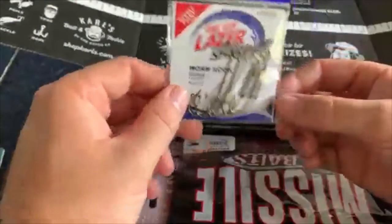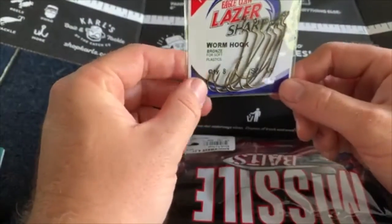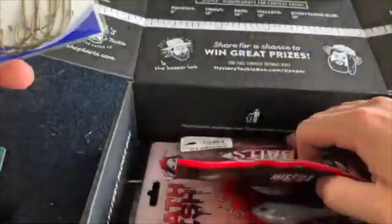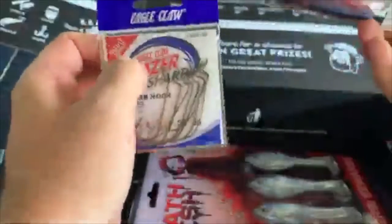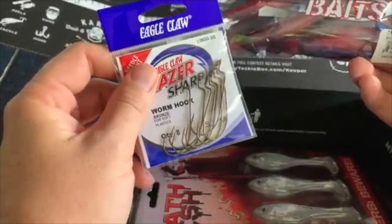Actually, I need these. I usually use an extra wide gap, but I'm just kind of running low in general on just regular hooks like the Carolina rig and stuff. So that's kind of good. Normally they are pretty good about it. So notice one of the things here is, and that's a swim bait. I was thinking it'd be something that you would put with these hooks, but that's not in here.